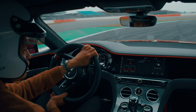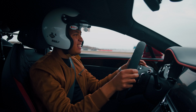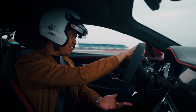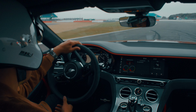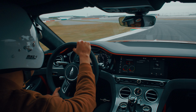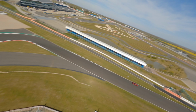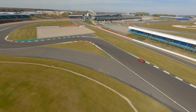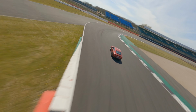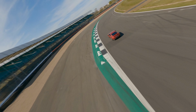I'm just impressed by just how... you shouldn't be doing that. You should not be doing that in a car like this. What the hell? Bentley's evolved. Yes, like the previous generation Speed, you can make it move around, but you had to do really aggressive Scandinavian flicks. But this is actually up for a play, and it doesn't feel so wrong to throw it around the circuit.